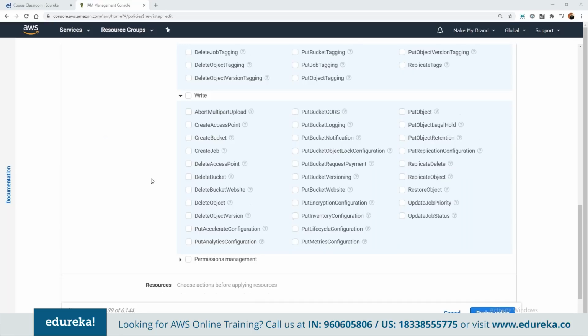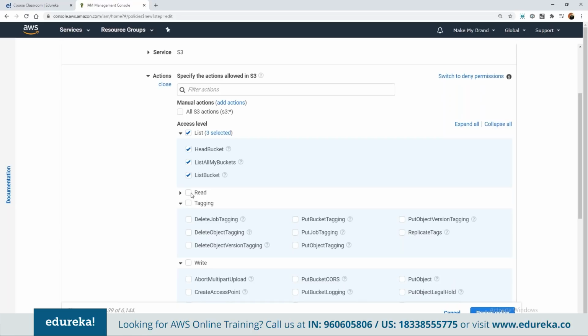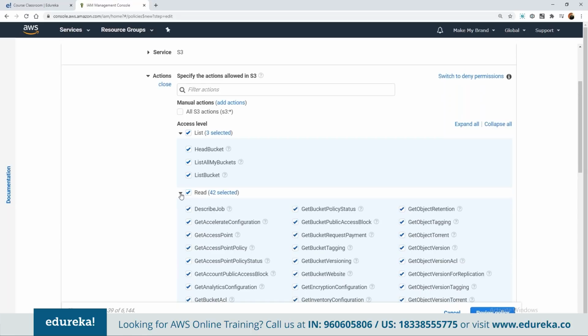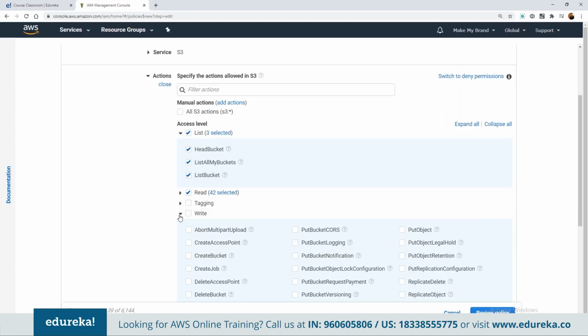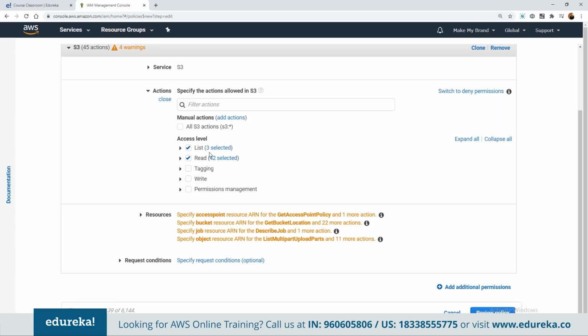All right. So for example, if you want to be specific, then we can choose specific actions. On the list, we want to give the full action, which means the user will be able to see the list of all the buckets deployed. Now we want them to have only read-only access. So here we can set all the actions for read, but we don't want them to have write access given. Then we can allow them to see the list of all the buckets and to read the content available in these buckets. So here we can be selective in the list of actions that we have chosen. All right. And then we are going to choose the resource.